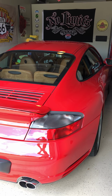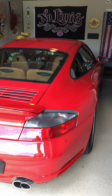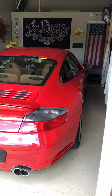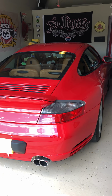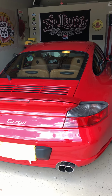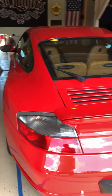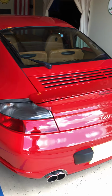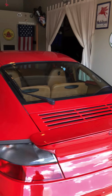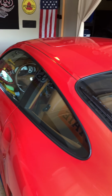New, these things were 125 to 140,000 ish, depending on different options. You can't even touch a new Carrera turbo for that right now, and these ones are still in really good condition if you find the right ones, and they're like new if you do your homework. Anyhow, this one came with a few different modifications. I'll go over it here in a minute. These cars, the turbos, came with 420 horsepower.